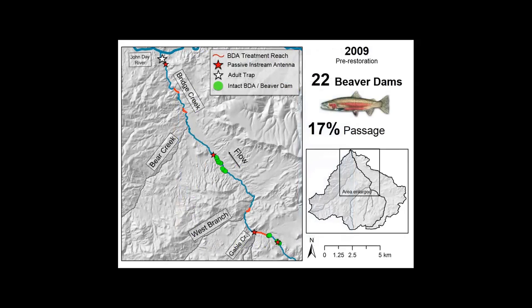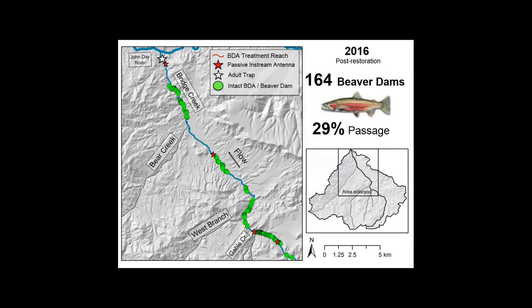Just to make sure this is said over and over again, people are constantly worrying about beaver dams being barriers to fish. So this is pre-restoration. There's 22 beaver dams just naturally occurring here, and 17% of the adults that entered were detected above these antennas, so passive integrated transponder, PIT antennas. And then after restoration, we've now got 164 active beaver dams and numerous non-active ones, and we still see 29% passage. So we're not too worried about that.